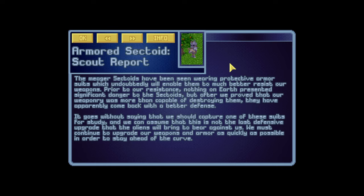Meager sectoids been wearing protective armor suits, which undoubtedly will enable them to much better resist our weapons prior to our resistance. Nothing on Earth presented significant danger to the sectoids, but after we proved that our weaponry was more than capable of destroying them, they have apparently come back with a better defense.